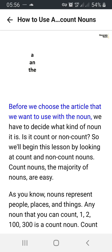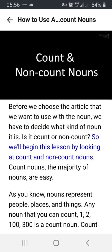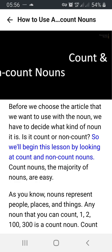Before we choose the article that we want to use with a noun, we have to decide what kind of noun it is. Is it count or non-count? So we'll begin this lesson by looking at count and non-count nouns.